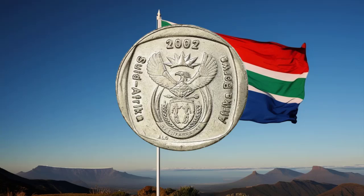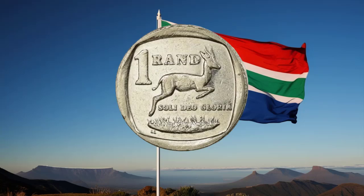Collectors bid against each other, trying to secure ownership of a rare coin before someone else gets it. The more mysterious and difficult a coin is to find, the stronger the interest becomes. There is also a psychological side to coin collecting that makes it addictive. Every collector dreams of discovering something special hidden in plain sight. It feels like treasure hunting in the modern world.